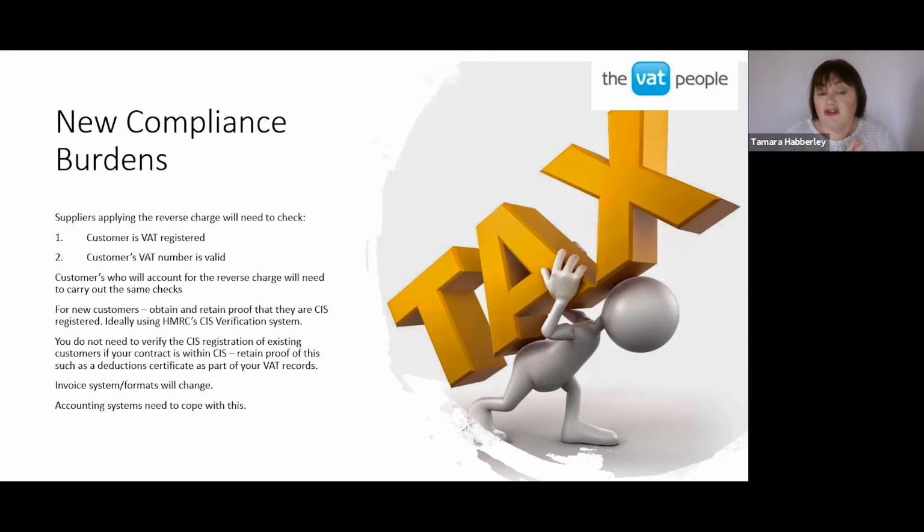And I would suggest checking on a regular basis that your customer is still VAT registered or your supplier is still VAT registered. And by regular basis, it's down to common sense. If you're dealing with somebody on a regular basis, I'd say check maybe once a year or every 6 months. If you're dealing with them on a one-off basis, you just make that check the once.